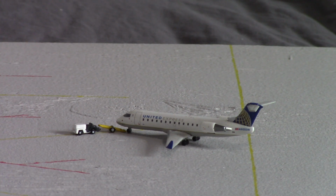Really, all the United smaller routes, even the A319s and A320s, are all going to Denver at the moment. Although they do go to 3 other destinations, just because of this whole thing going around, they seem to be sending them to Denver.